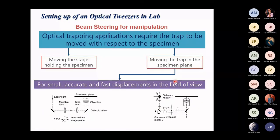Okay, now let us say we have set up the optical trap. Now you have to steer the beam for manipulation, because you are not doing trapping for fun. You have to apply this. What applications can you do unless you are really able to manipulate things inside the object?